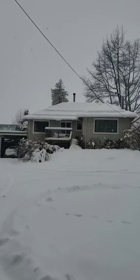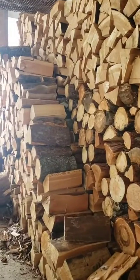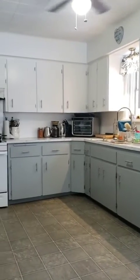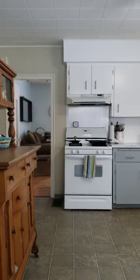So we could not wait till spring to take this listing, and I am so excited to show you guys. This property is nearly 1.6 acres of absolute homesteader's paradise, with a year-round pond and creek, lots of edible wild plants, large garden, fruit trees, perennials, and a chicken coop.